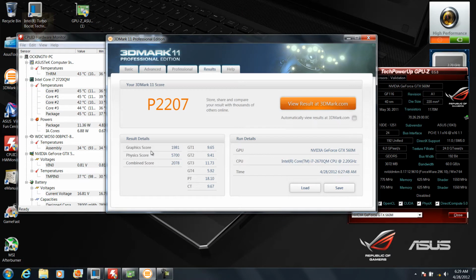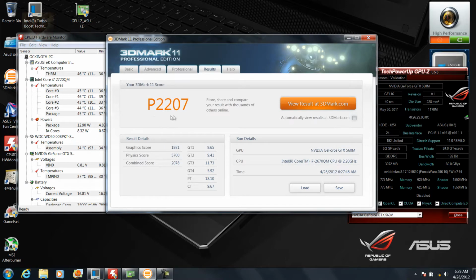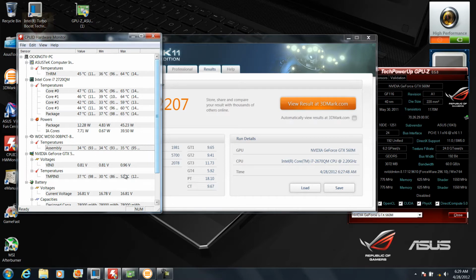Okay, the Asus just finished benching. Let's see. It's got a performance score of 2207, 1981 graphics score. Looking at the temperatures, it did not increase at all. It stayed at 52, which is a great thing. The temperatures are, again, a lot lower than the MSI, and less noise as well.